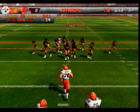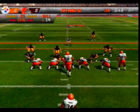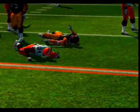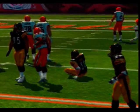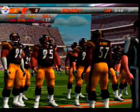First and 10. Ball on the 14-yard line. There's a flag going! Hands off to the tailback. Norris comes up to make the play on the carry. At the 17. Norris takes advantage of a little daylight. Picks up 3 yards.